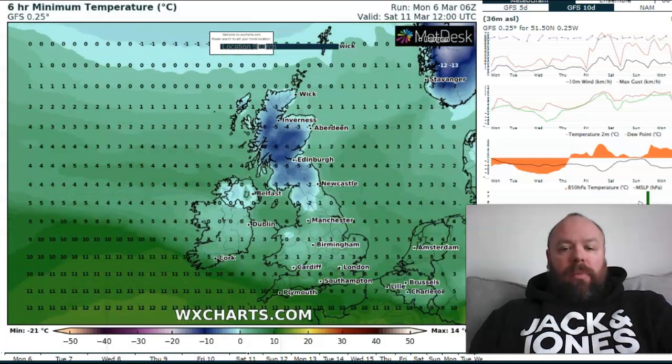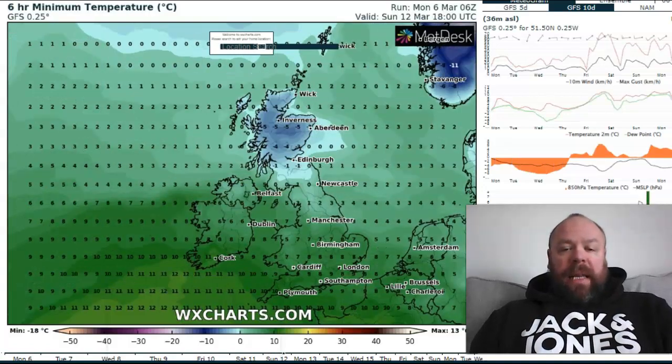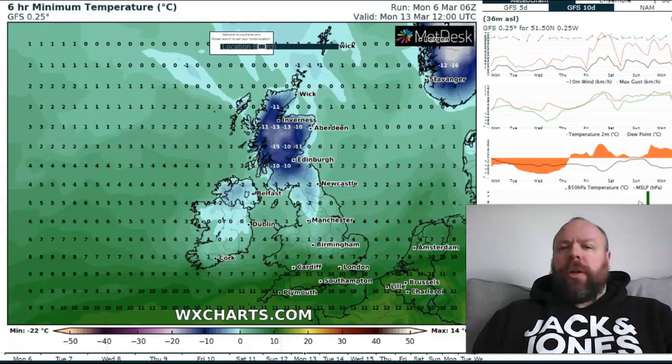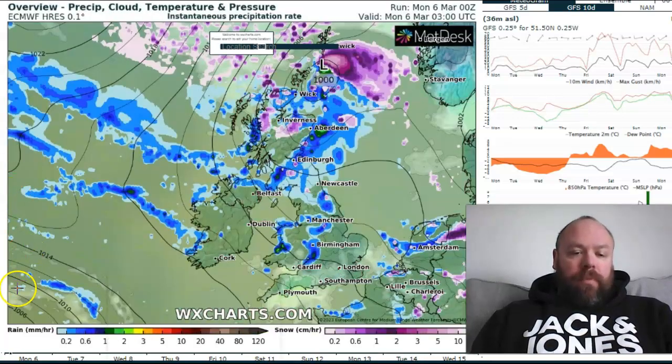But look at Saturday morning. We've got more cold. Sunday morning looks very cool. Look at that there, -10, -11, -12. And even into Monday morning, the GFS has -15, -14 across much of Scotland with a deep area of snow cover across this northern half of the British Isles here. So we'll wait and see what happens. Is it overdoing it? Possibly. Let's have a look at the ECMWF for the same time frame, and then I'll show you the Met Office.